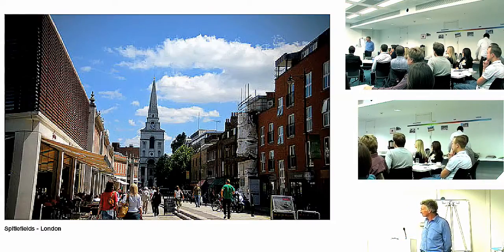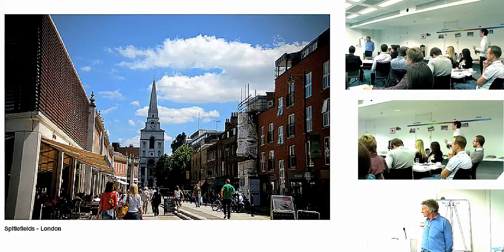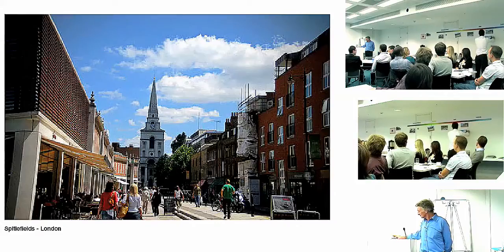Spitalfields, London. Much transformed from what it used to be as a market, with much easier to find your way around now, with a nice view of the Christchurch and lots of cafes and bars. Is that a good place? Is that cool? Yeah? Cooler than Cardiff Bay.